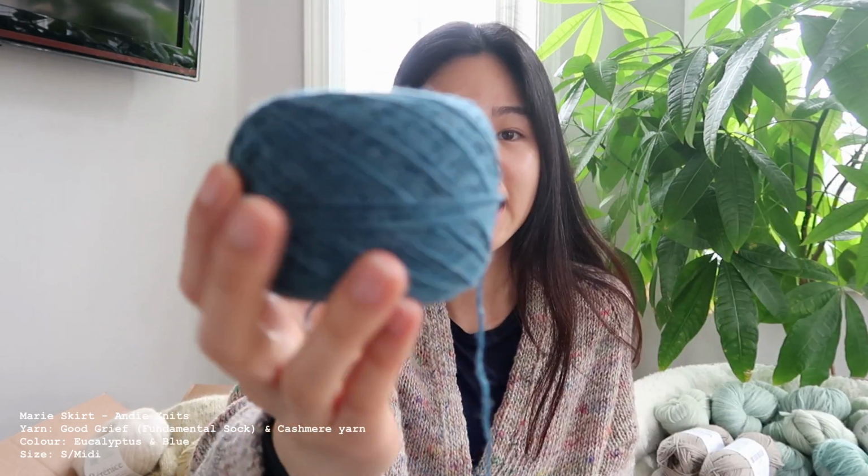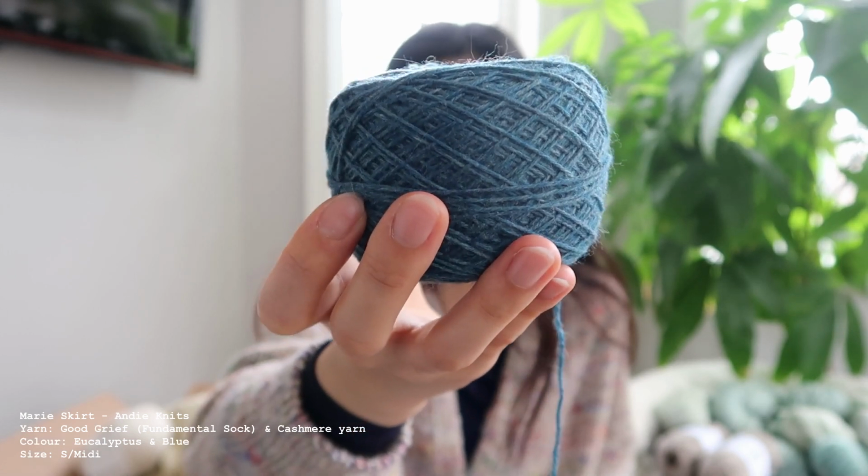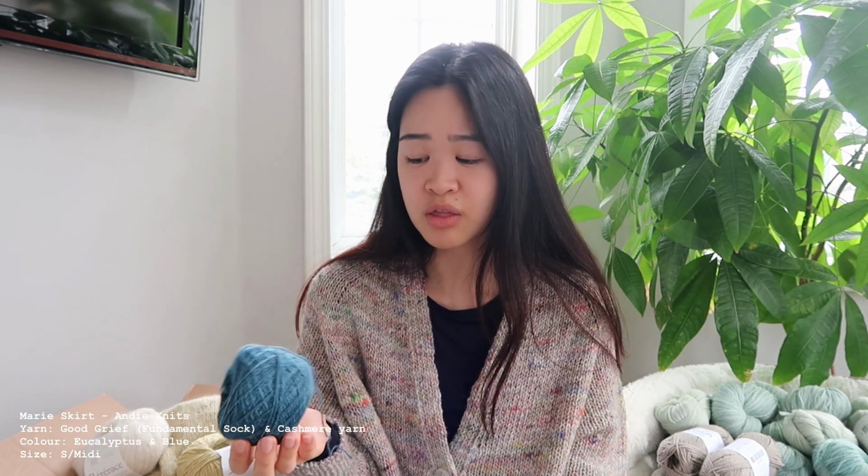This one right here is actually the cashmere yarn that I bought from AliExpress. In my last video when I was showing the Salty Day sweater, I shared with you guys an AliExpress cashmere yarn, and it was super cheap. It was like $30 for 6 balls. I don't remember, I had to pay for shipping or something like that, but all in all it was like 30 something dollars Canadian, and I felt like that was super cheap.